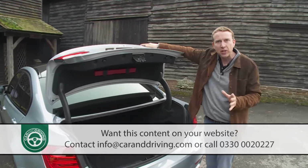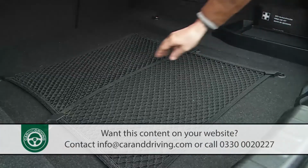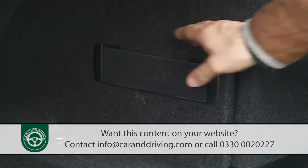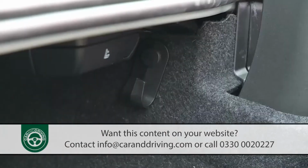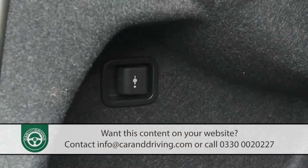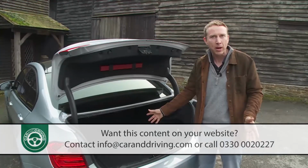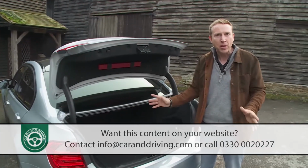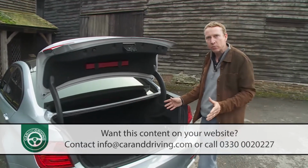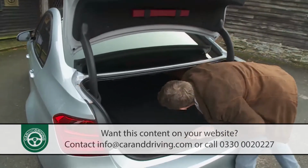If you pay extra for the extended storage option I have here, you get a floor net to keep loose things in place, along with a side stowage net area, a strap to secure smaller items, multifunction luggage hooks, a 12-volt power socket, and plug-in segments for a luggage compartment floor liner you could use to divide up the boot area. If you need to carry bulkier stuff and don't need the back seats, there's the option to extend the space available with these useful split-folding rear backrests.